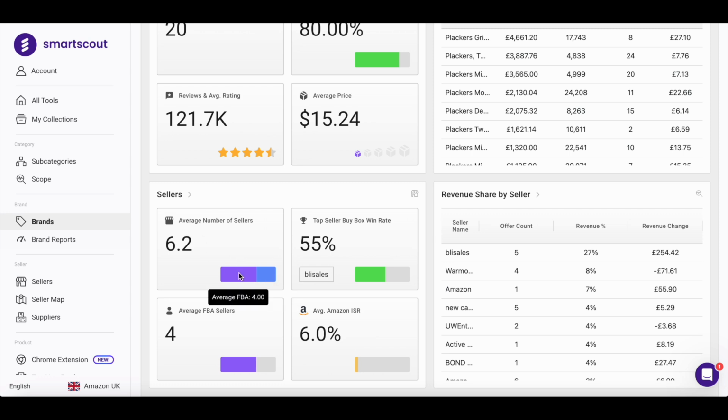Now sellers wise, per listing, an average number of sellers of 6.2. So that's 4 average FBA sellers and about 2 average non-FBA sellers. The buy box win rate is around 55% for this seller here. So it's a bit of competition, but it's not competition from Amazon. Again, average FBA sellers here is 4, and average Amazon in stock rate is only 6%. So we don't have to compete with Amazon here. This will be competing against this Bliss Sales seller here.